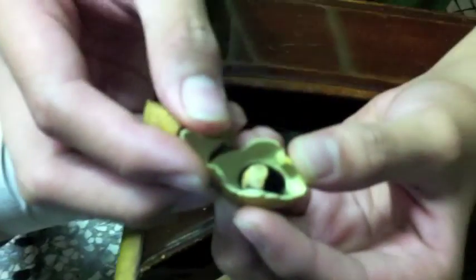Let's see the seed. Where's the seed? Wait a minute. I'm working on it. Okay. Here's another one. Oh. Here it is. Let me see. There you go.